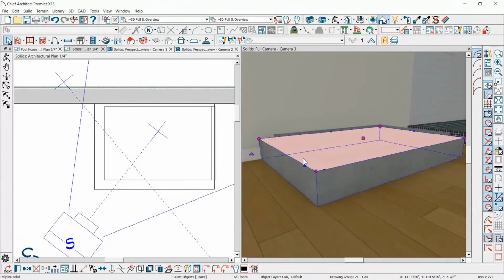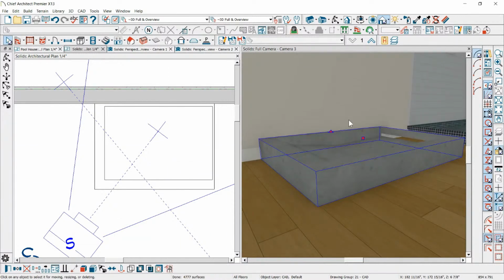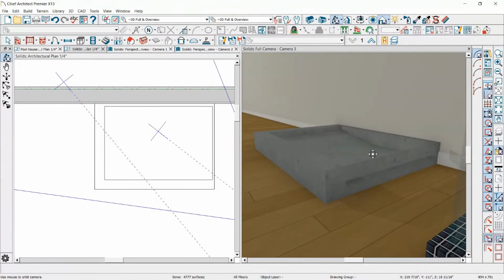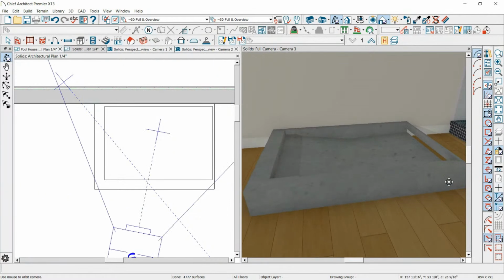So in this case, I'm going to click on the thing you want to keep, hit the extrude, then click on the thing you want to get rid of. And there's that extruded object right now. Okay, apparently I moved something, so it got to the end of that. Let's undo that. Must have moved something.